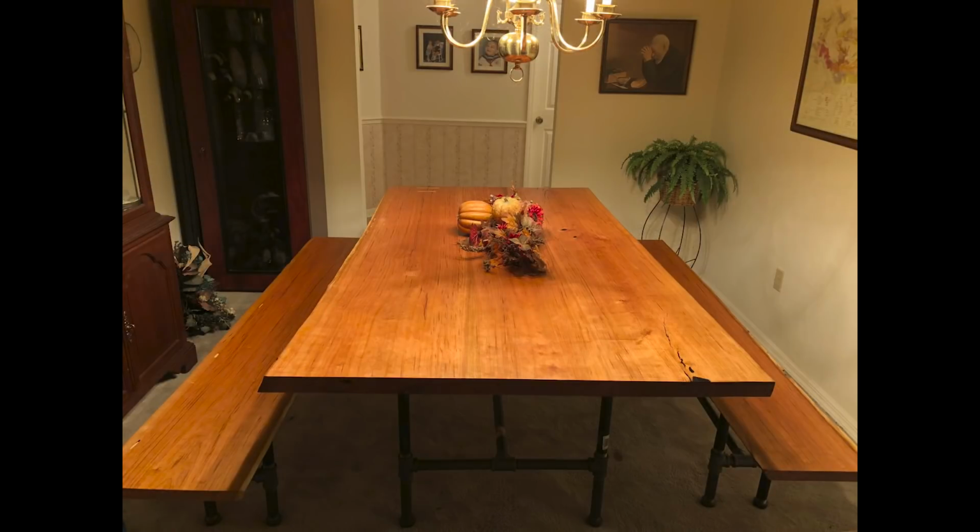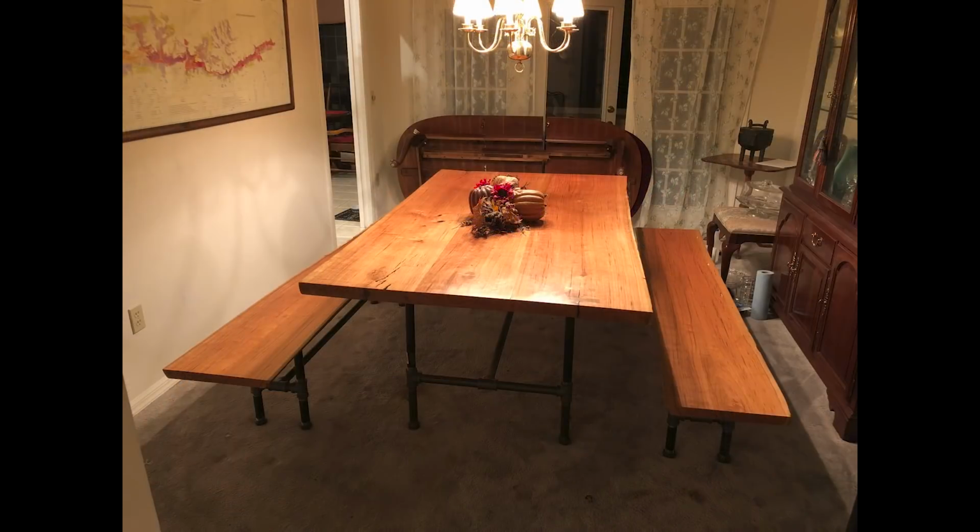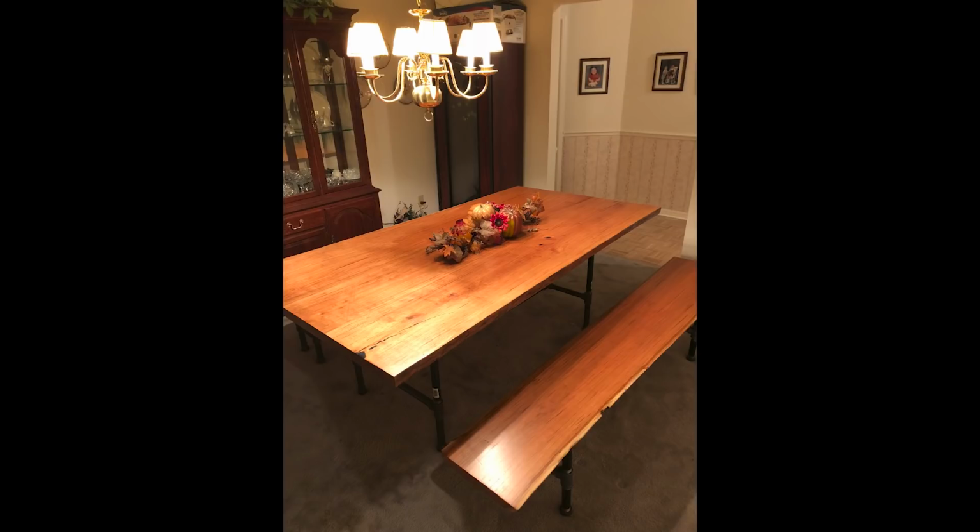Next is a cherry dining table by Paul. The top is made from 3 slabs of southern black cherry, and the benches are from single slabs. All the wood came from the same tree that was removed in his neighborhood in January 2017. And Paul sliced up the log with his chainsaw mill. And you can find more of Paul's work over on Instagram.